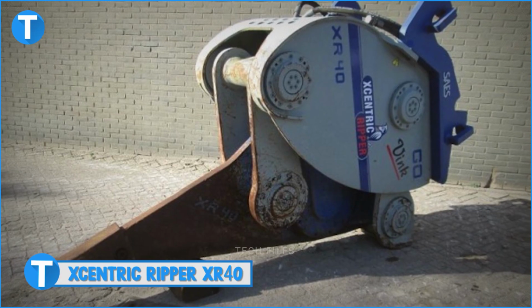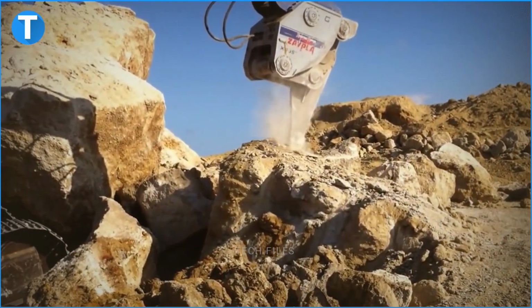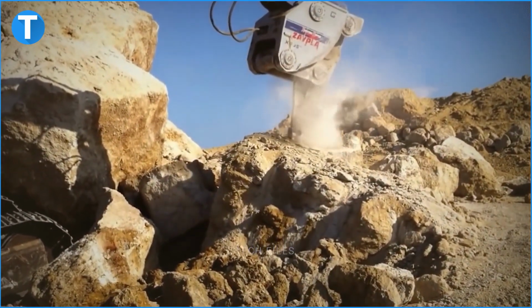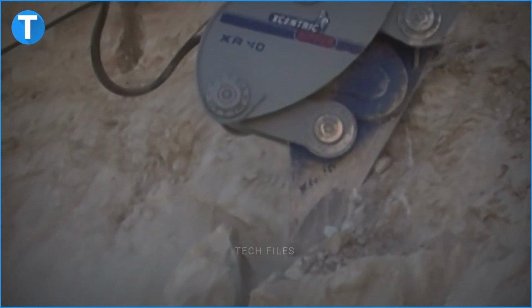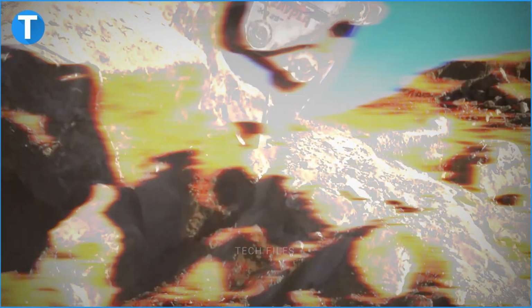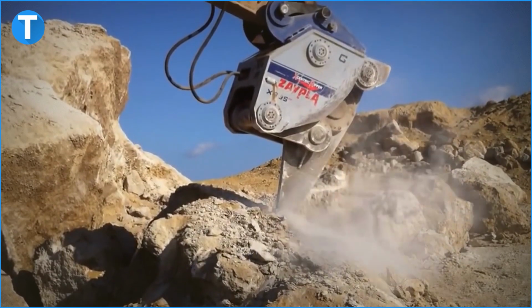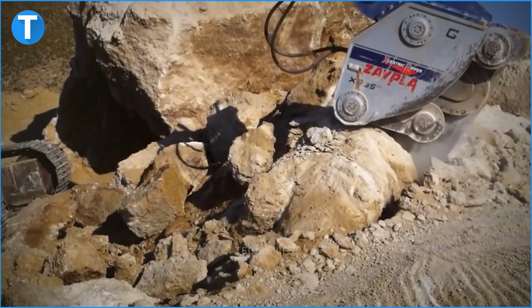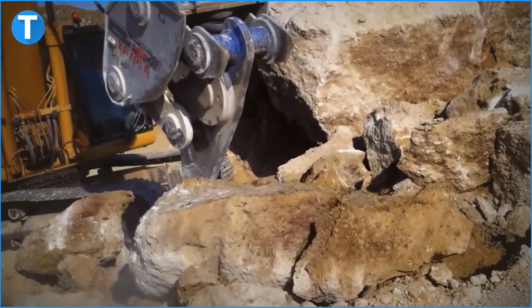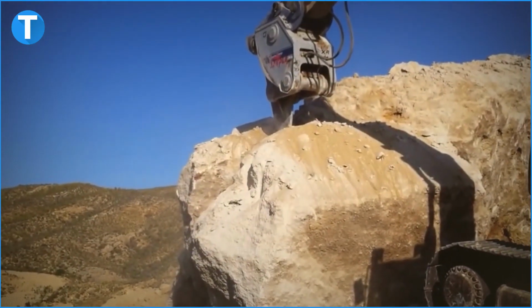Number 4. Eccentric Ripper XR40. The Eccentric Ripper is an advanced excavator attachment tool made out of wear-resistant steel. As a result of its simple and cost-effective mechanical design, it costs little to maintain the excavating tool. The tool is easily adaptable to a variety of work sites and can be operated underwater without a reduction in its performance. Compared with other excavation tools, the Eccentric Ripper produces the least amount of noise. Under excellent working conditions, the construction equipment achieves production volumes of up to 120 cubic meters.